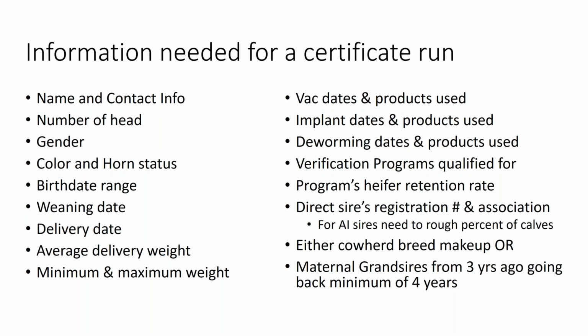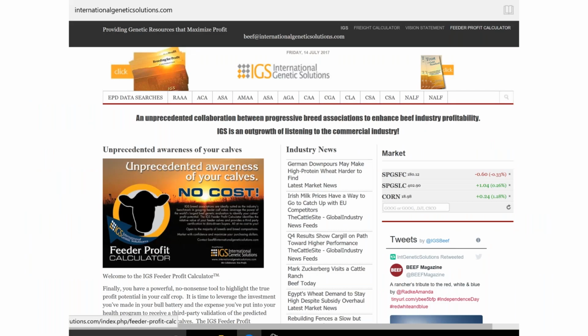You're going to go, again, another screen, another note you might make for yourself if you're sitting there. This is going to be the second part of your homework. You're going to go to a website called internationalgeneticsolutions.com. Or you can go to simmental.org, to our website, and you can find it right at the top of the page. If you see that red circle up in the top right, that's where you're going to go. You're going to click on that link to the feeder profit calculator, and it's going to take you to a very simple form where you're going to put in the information on your calf.